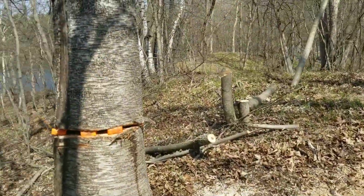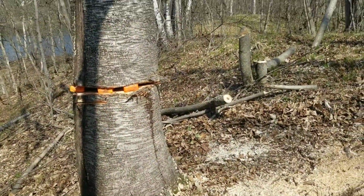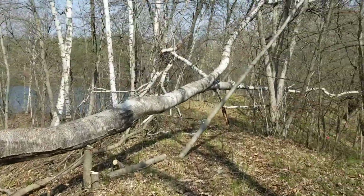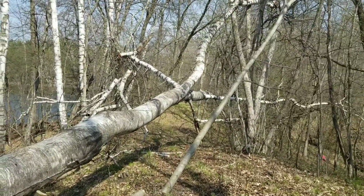See, she's all wedged up there. I gotta get some more wedges and double it up. Pause this. Oh, she tipped over. I didn't have to add any more wedges. Wind finally blew her over. I was waiting, boy.